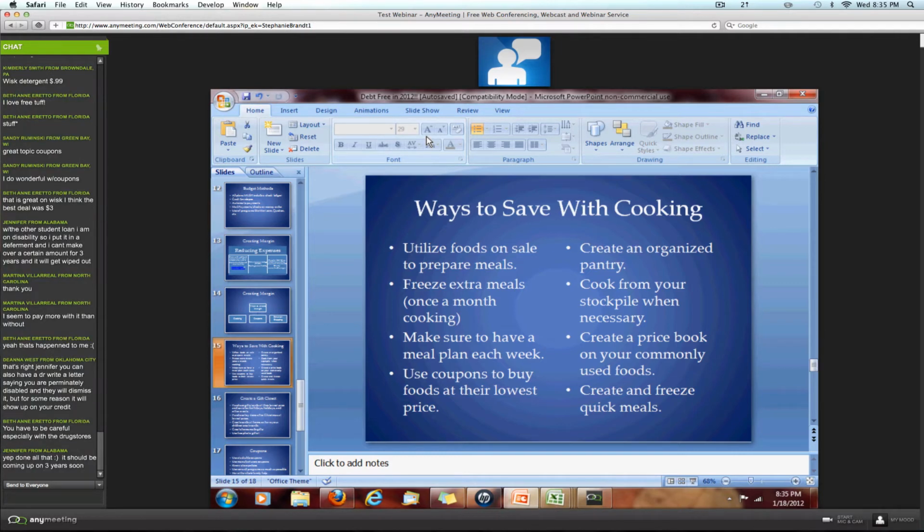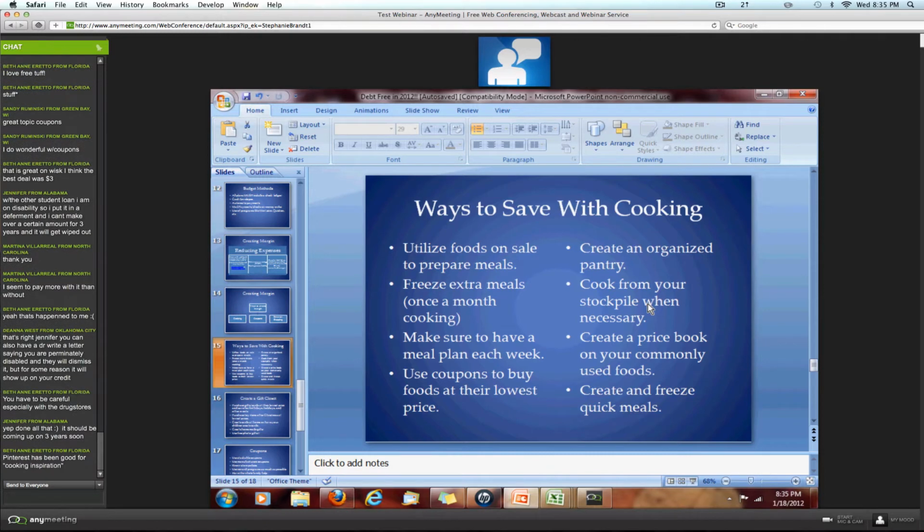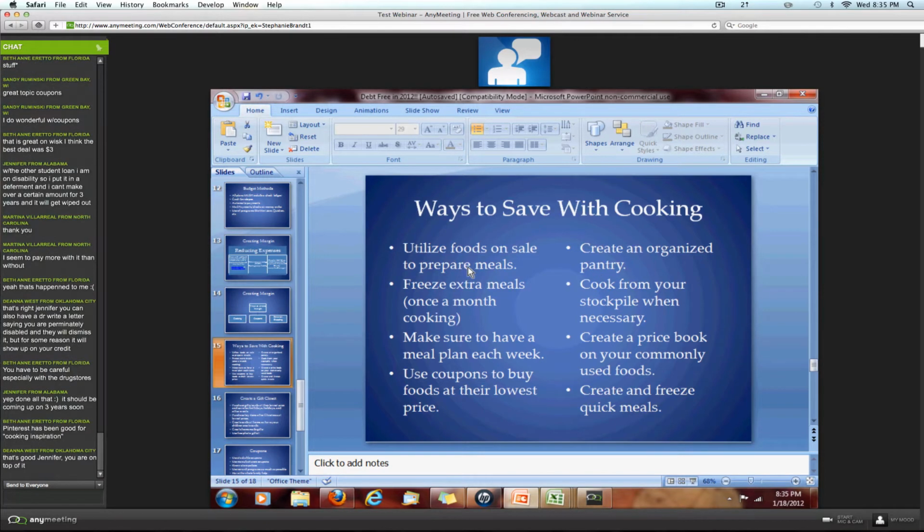You utilize foods on sale. Prepare your meals. And the whole idea, I'm going to come over here to the right, these are not in order, by the way, I apologize for that, is cooking from your stockpile when necessary. But what you need to understand is you need to create the stockpile first, a stockpile of food.